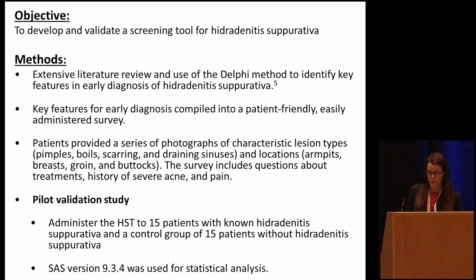The hidradenitis suppurativa screening tool includes a series of photographs of characteristic lesion types, including pimples, boils, scarring, and draining sinuses, and also asks patients about key locations, including armpits, breasts, groin, and buttocks. Additionally, it includes questions about treatments, history of severe acne, pain, and frequency of flares.